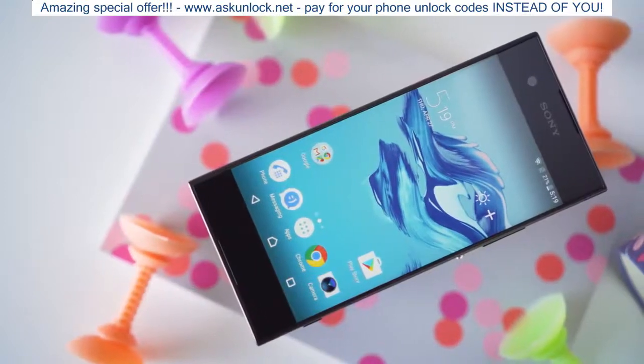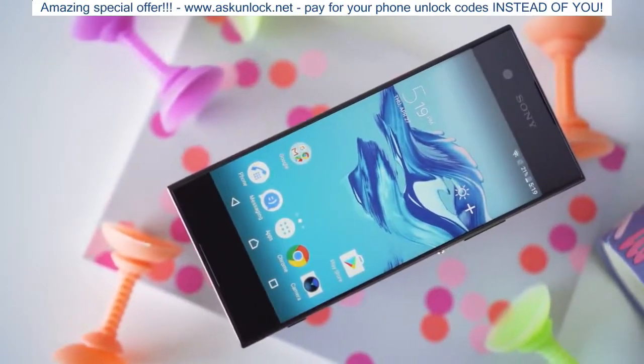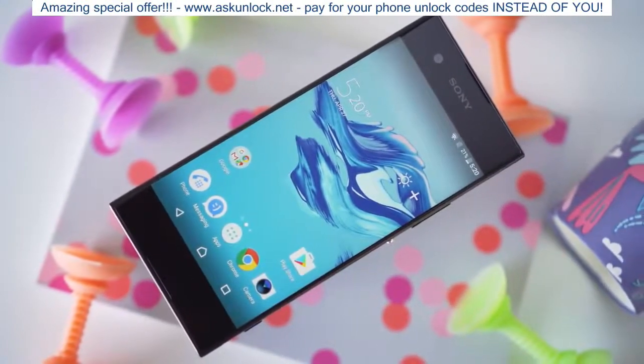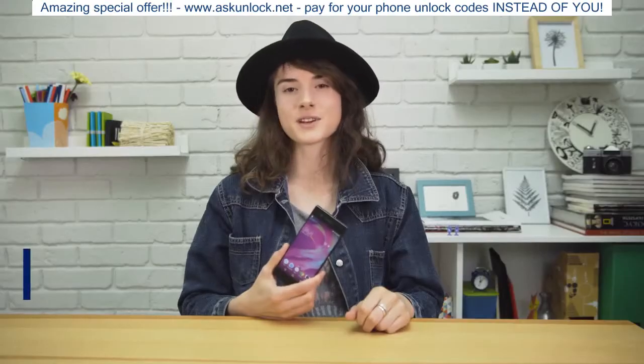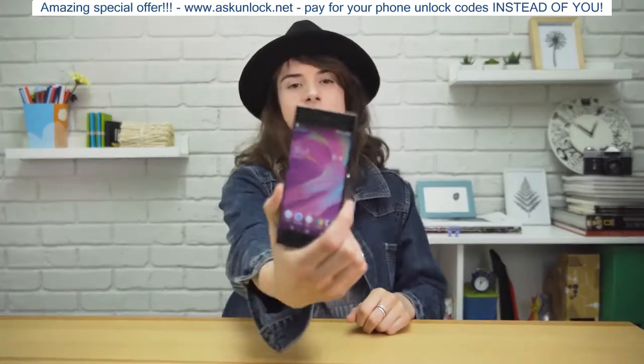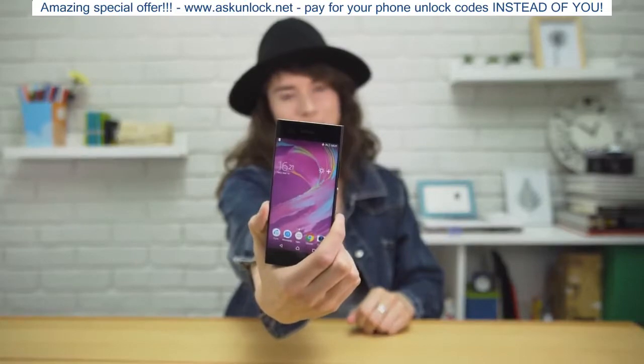Sony is looking to get back on its feet with a surprisingly strong contender in the mid-range. This is the Sony Xperia XA1. Let's see whether it has what it takes to put Sony back on the map. I'm Angie with GSM Arena, and this is our Sony Xperia XA1 review.